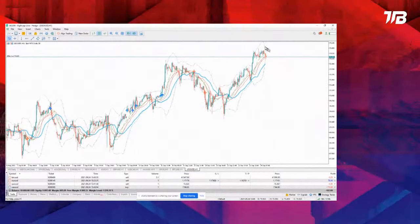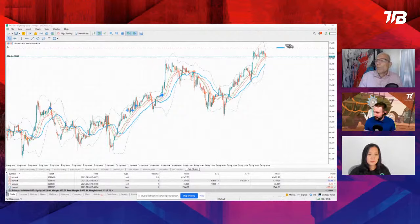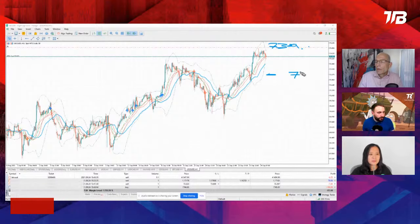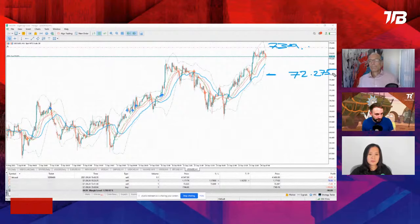I'm going to put a stop nice and tight, right just above the high here, 73.85. Actually, let's put it a little bit higher, 73.9. And I'm going to take profit here, so we can see if we can get something out in the next 275. Okay, that looks good.